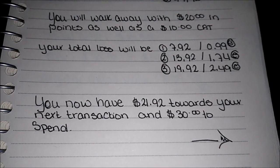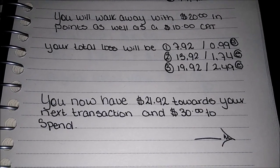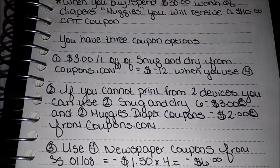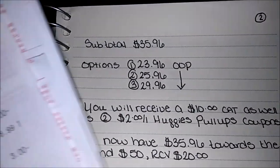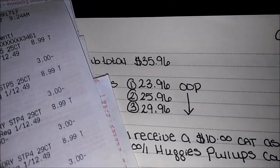Okay, so now you have $21.92 towards your next transaction. So I just wanted to go into some verification with you guys. Now, as we see in the first transaction here, your subtotal was $35.96, and we're looking at the respective situations to see the actual total.